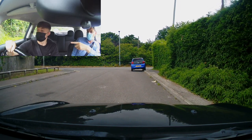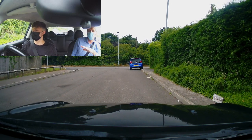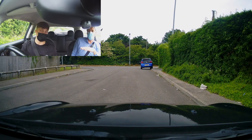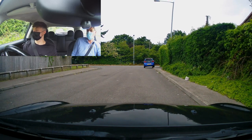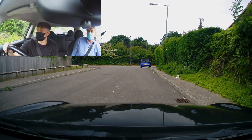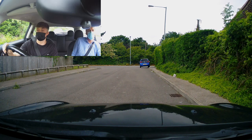Checking your mirror for your accuracy. Don't put lots of steering on. No. Just stay straight. Too much steering, you need to straighten that wheel up. Keep looking all around. Looking over your left shoulder. Straighten the wheel. That's about two lengths. Well, there you go.